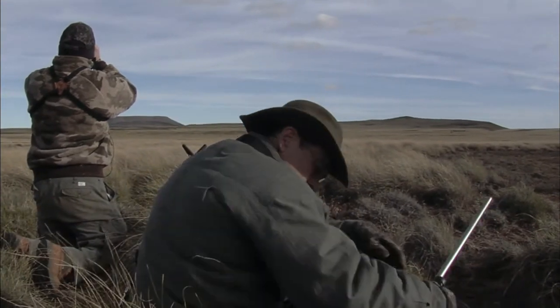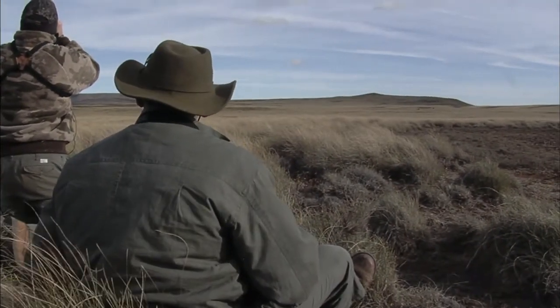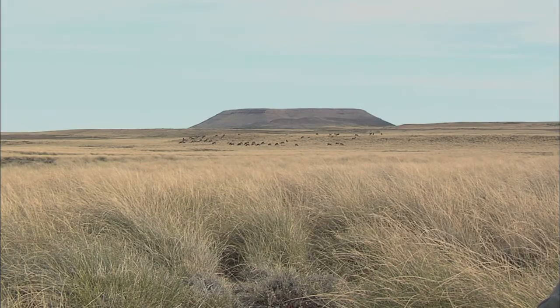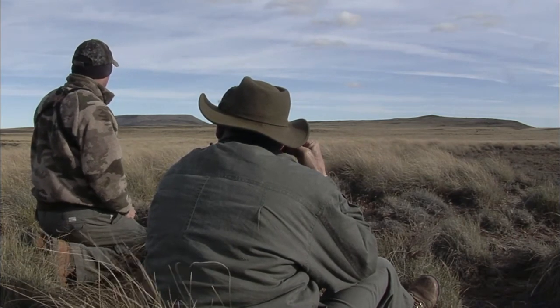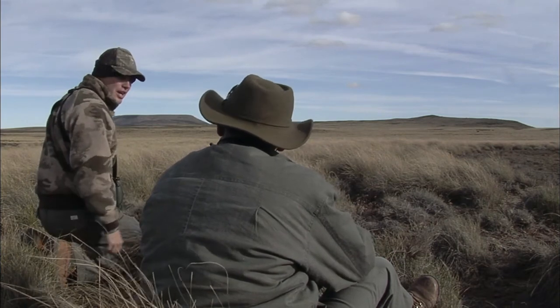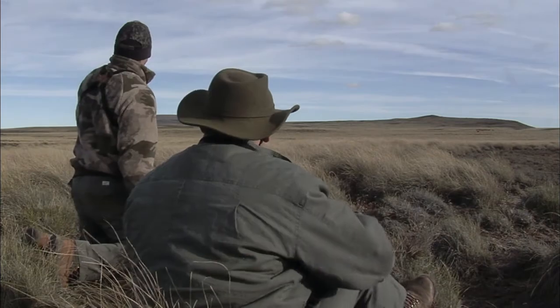I can see them way out there. And you know what I may do is, if they just stay there, I'm going to come out behind them and get them moving. But let's just see what they do. We've got lots of time, so if they're just staying there, we can give them a little bump, and they might head our way.